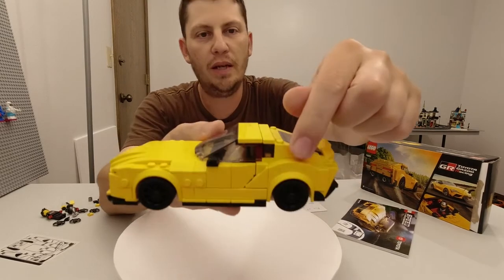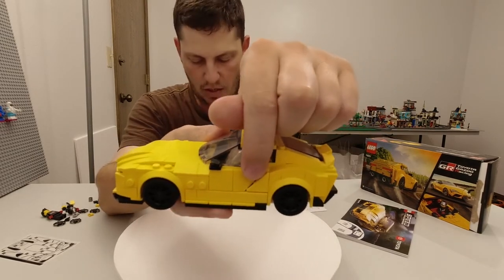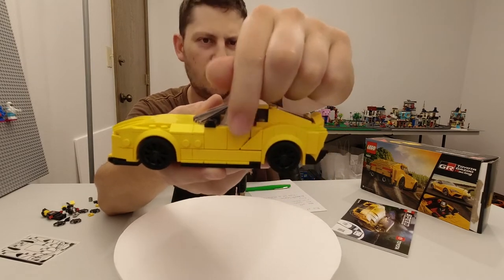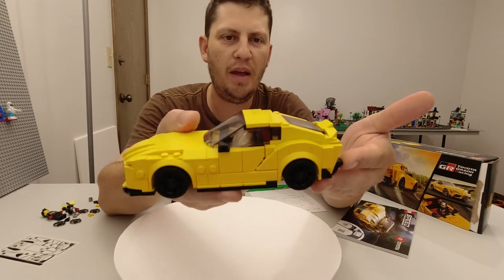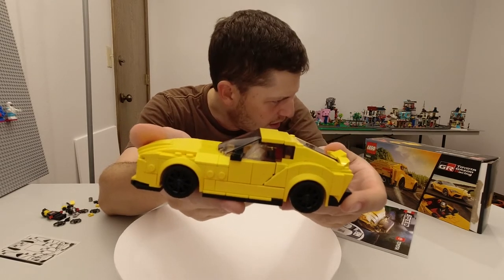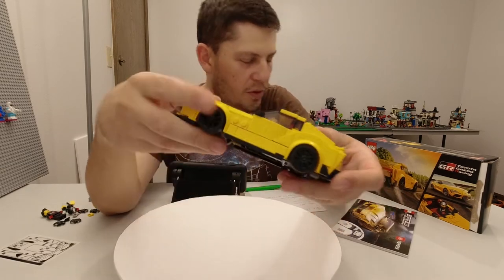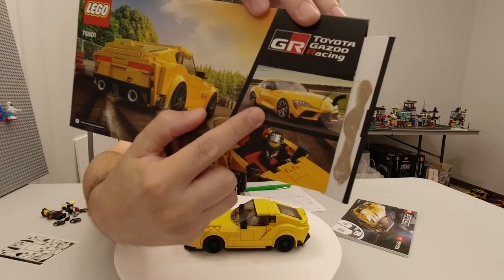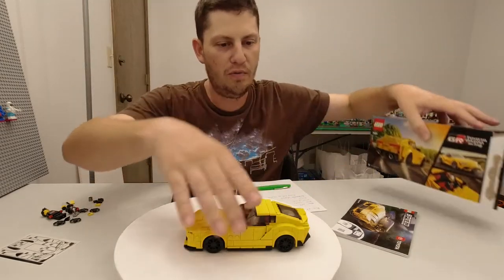I also liked how this arch right here, the triangle, matches the arch, but I don't remember Supras having that heavy pronounced arch shape there into the doors. I don't remember that. Oh, they're going for the vents. They're going for a vent shape. See it? That's what they're trying to go for.